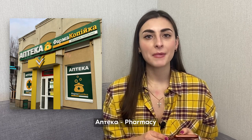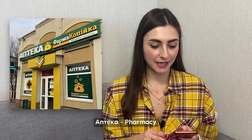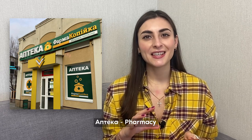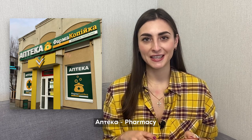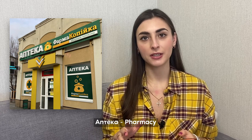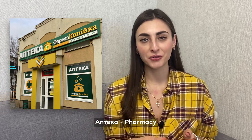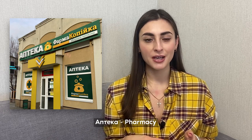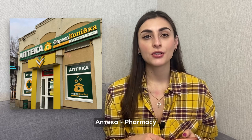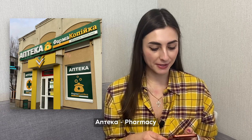The next one is very close to лікарня, it is аптека. Аптека means pharmacy or drugstore. Note, I don't advertise these Ukrainian shops. I just went for a walk in my district and made photos of the Ukrainian shop signs, and as you can see, they are in Ukrainian. So when you see the word аптека, it means this is a pharmacy.